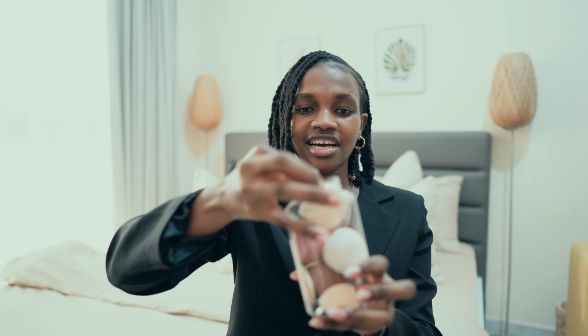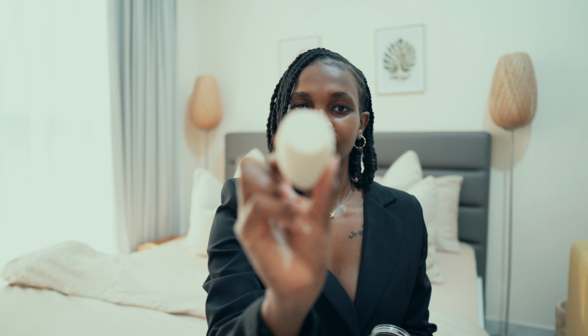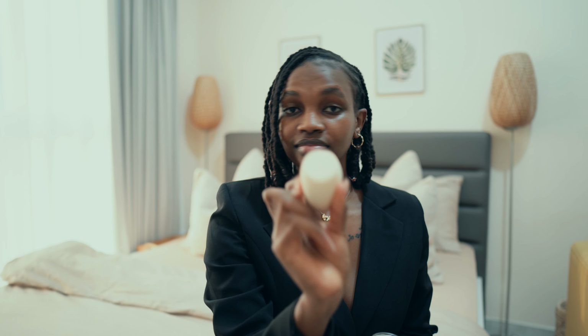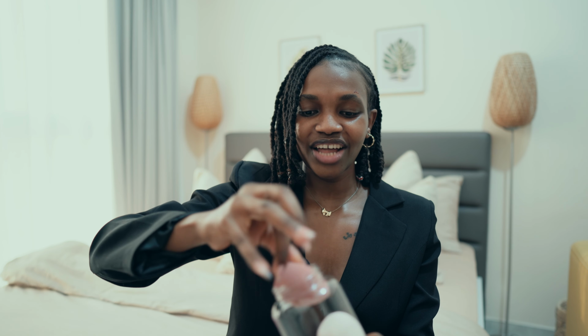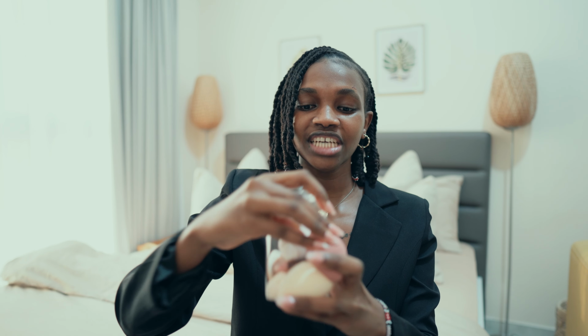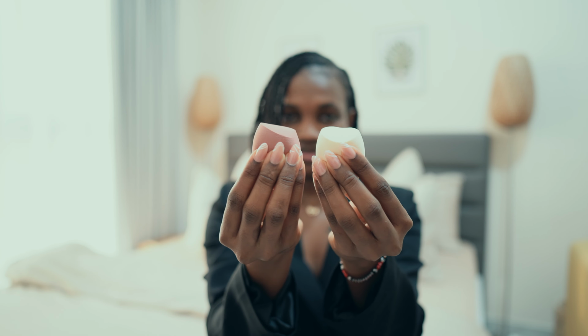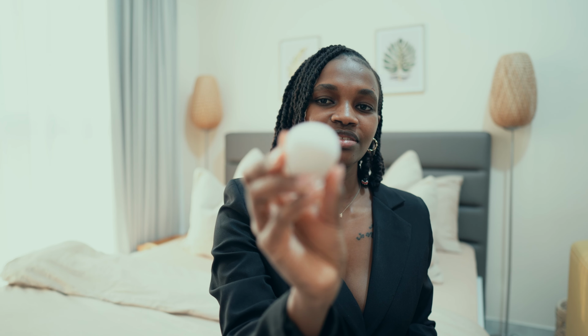And then I also have this one for concealer, foundation, I'll see. They are three, okay, different colors, and I love the fact that they are so soft and fluffy. Yeah, they are two. I also have another one. I can do this one with foundation.